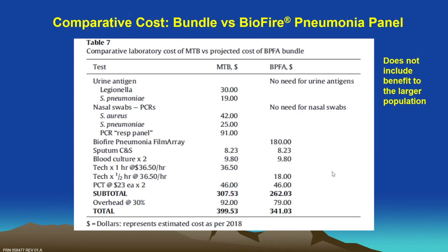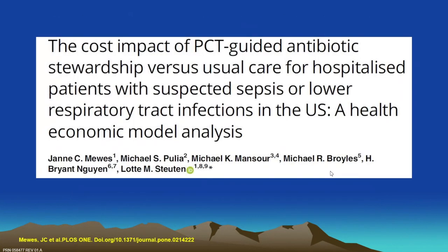But we don't want to have the silo mentality. We want to think outside of the clinical laboratory, and I'll just refer you to this recent paper entitled "The Cost Impact of Procalcitonin-Guided Antibiotic Stewardship versus Usual Care for Hospitalized Patients with Suspected Sepsis or Lower Respiratory Tract Infections in the United States." This was a health economic model analysis.